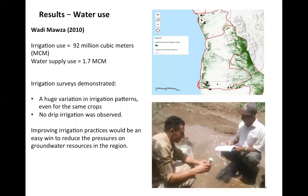When we look at water use in the project area, irrigation is by far the largest user of groundwater resources, with over 92 million cubic meters of water used for irrigation compared to approximately 1.7 million cubic meters used for water supply. The irrigation surveys demonstrated a huge variation in irrigation patterns, even for the same crops, and very little water conservation practice being observed. So there are some obvious easy wins that could be done to improve the way that irrigation is undertaken to save water and reduce pressures on groundwater resources.